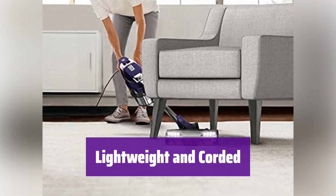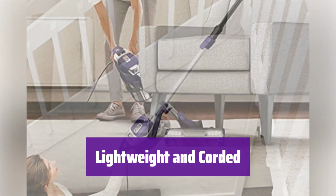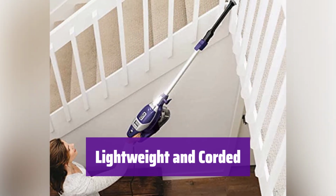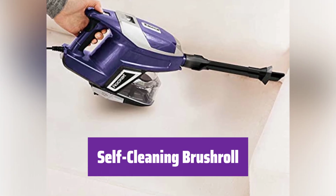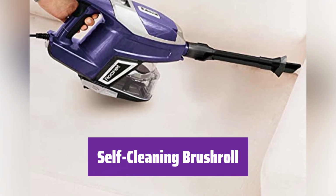This vacuum is lightweight, making it easy to maneuver around your home. The corded design provides consistent power for uninterrupted cleaning. The self-cleaning brush roll removes hair wrap, so you don't have to. This feature saves you time and effort during cleaning.